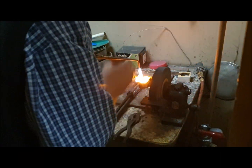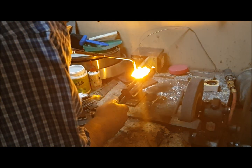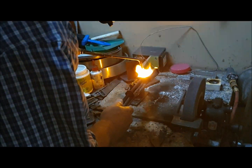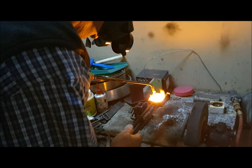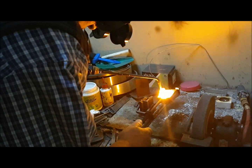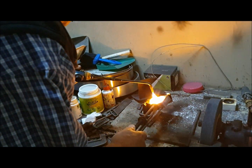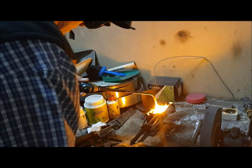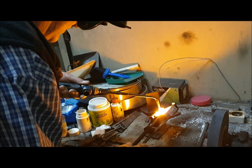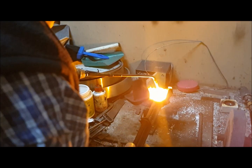In the middle there, where nothing's melted, scrape that out. Where am I here? So I'll pour it so I can see where I'm pouring. I can't quite. Look at that. It's a bit splattery. Might have to have a second go at that.